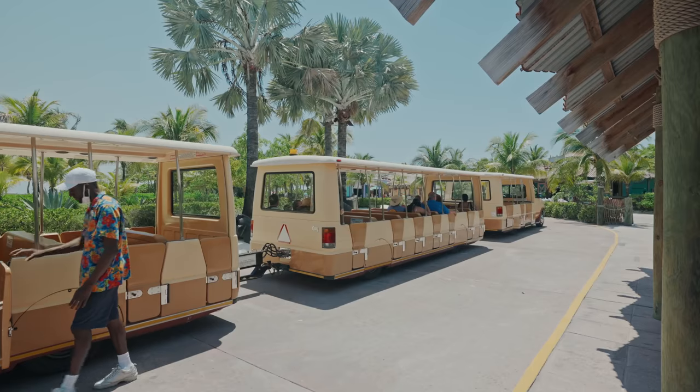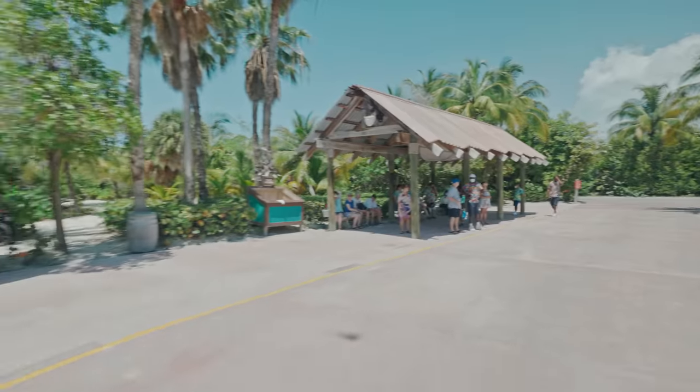So just check your app or check the planner to see if they're going to be doing the run on your cruise. I won't be doing that. I will safely not be bothered if there is a run on my cruise or not. So we cheated and we're getting the tram to Serenity Bay.